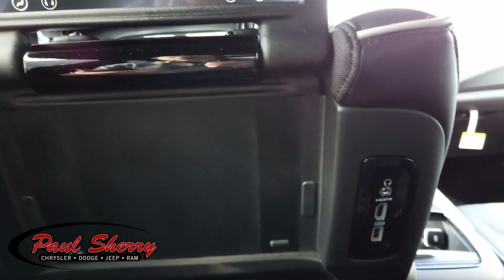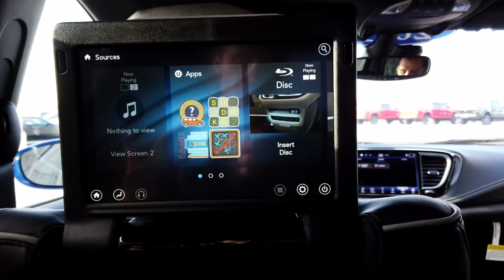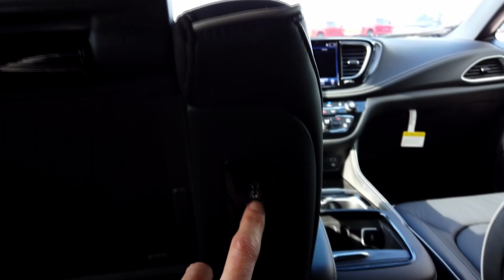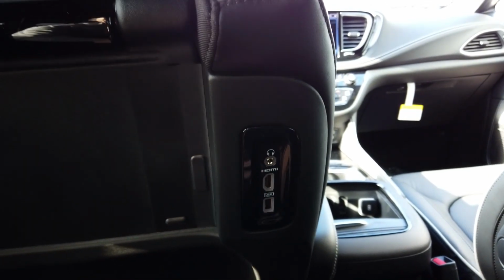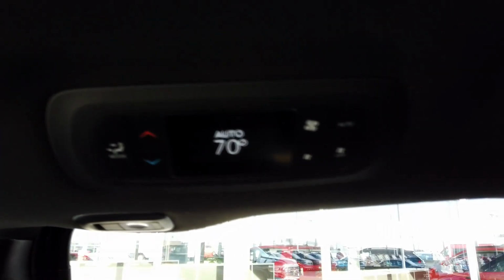Now, what I've experienced in vans with TVs is if you're driving, it's super annoying hearing the noise, right? Well, they've got it figured out here, Chrysler. This comes with wireless headphones. And if maybe you have your own set of headphones or you don't like the wireless kind, you can plug in your own set of headphones right there. Nice feature to have. There's also rear heat and air conditioning controls up here for the people in this back compartment to control.